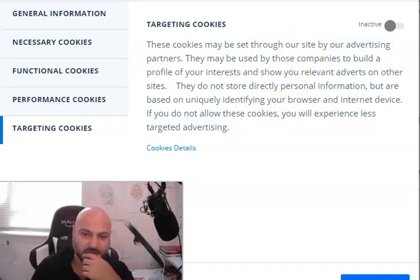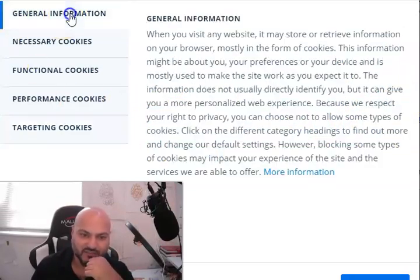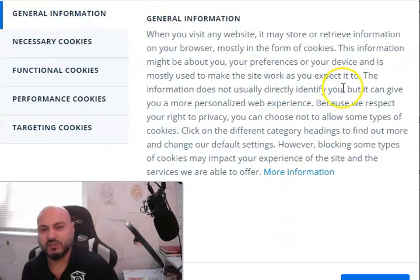That's what cookies are. They do not store directly personal information, but are based on uniquely identifying your browser and internet device. If you do not allow these cookies, you will experience less targeted advertisements. So that's an explanation of what cookies are.